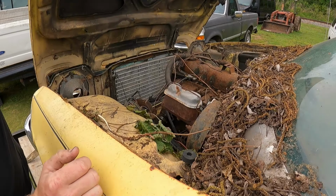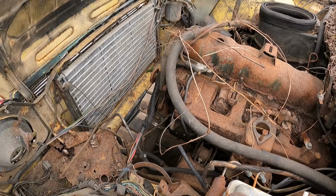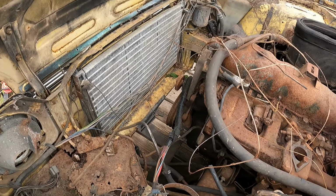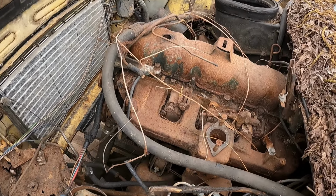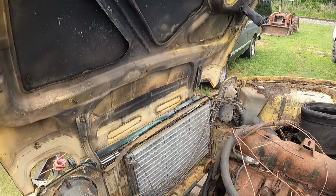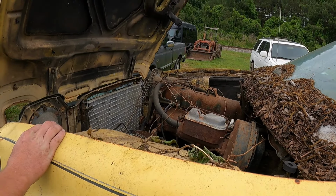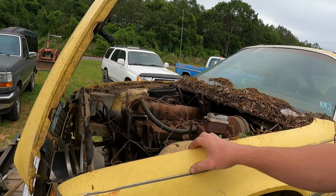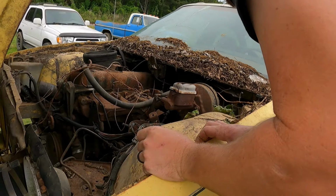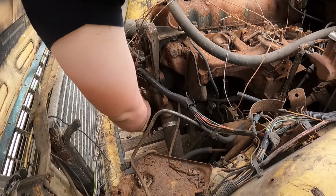Show us your secrets. Under the hood. Pretty sure that's a 4.2. The radiator's missing, which is going to be problematic. Haven't looked at the engine at all. Don't know if it's stuck. Don't know anything about it. Can you hold this hood up? I was going to grab the front crank pulley and see if I can move it at all. Don't know how stuck it is.